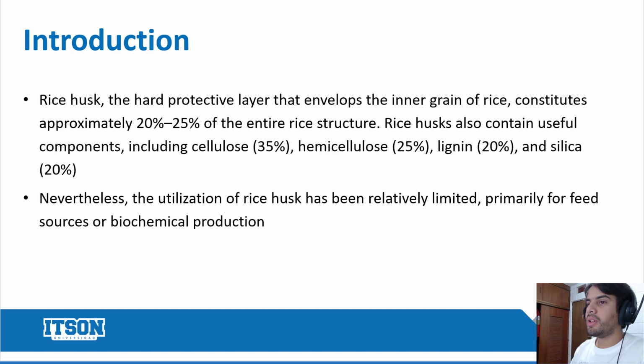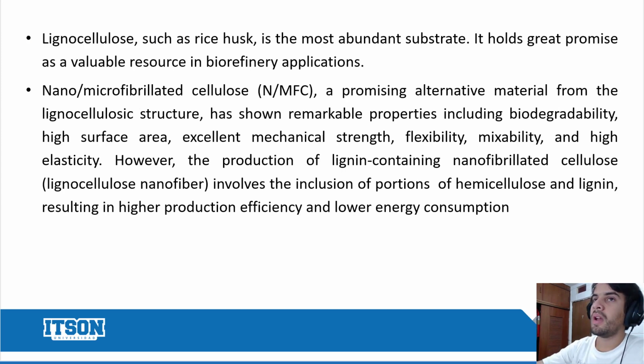Nevertheless, the utilization of rice husks has been relatively limited, primarily for feed sources or biochemical production. Lignocellulose, such as rice husk, is the most abundant substrate. It also holds great promise as a valuable resource in biorefinery applications.